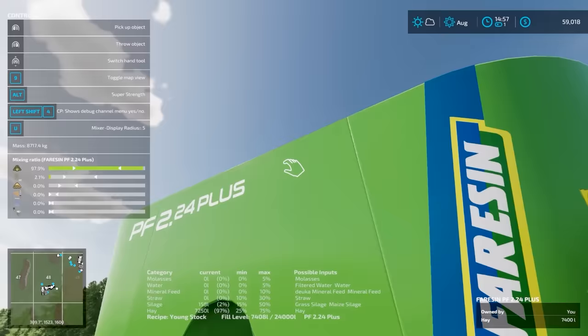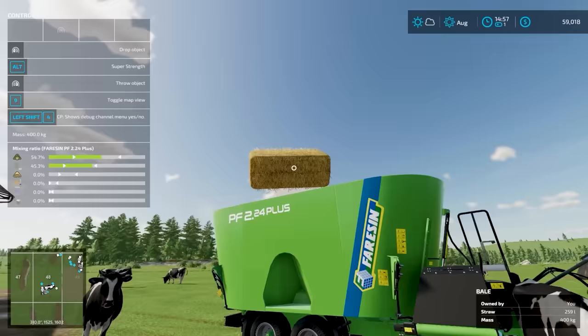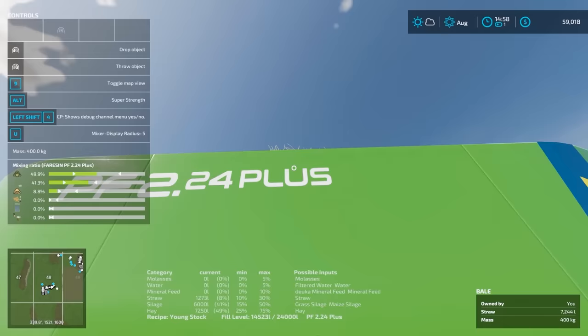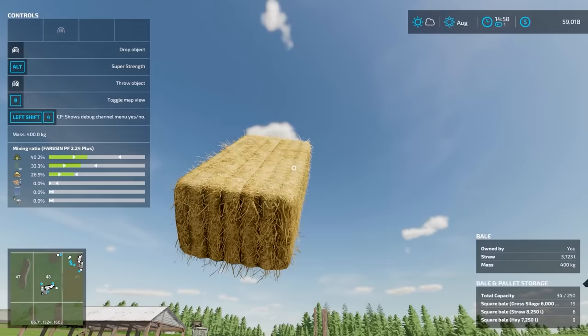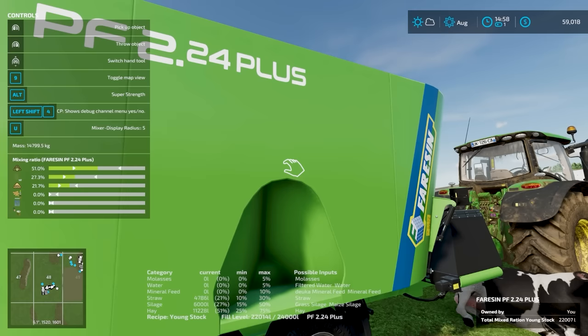Do we have some straw still? Yes, we got 1,259 liters of straw. And how does that do for a mixture? Not enough. We're going to get it close to being a little too much. So close to about 25%, I think, is what we want to go for. Yeah, we'll go about 26% there. And hay is cheaper, so we'll add a little bit more hay.